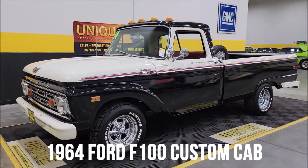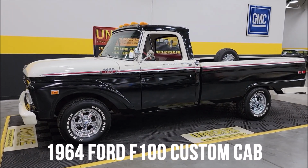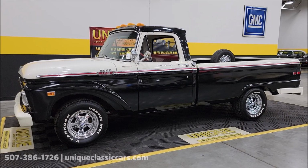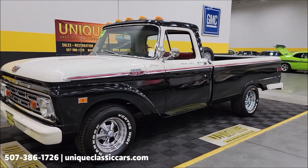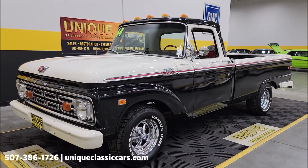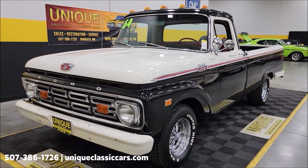1964 F100 custom cab here at Unique Specialty and Classics. This particular truck, same family has owned it since new. Decided it was time to part with it. It's now available to be purchased. Believed to be original miles, a little over 70,000 on it, according to the original family that had it.